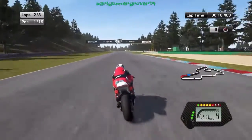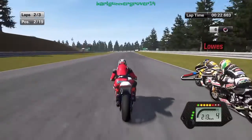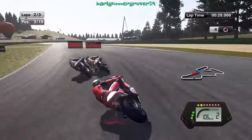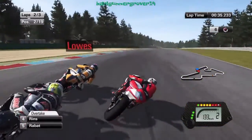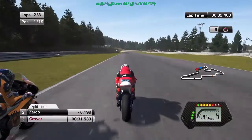I actually made an adjustment to the bike right at the end of the session, even though we had pole. I changed the discs because you get two different choices on the discs, so I went for disc 1. It gives you that little bit more stopping power. It was a bit of a risk, but I went for it, and it's helped us out. I don't know why I didn't use this in the session.